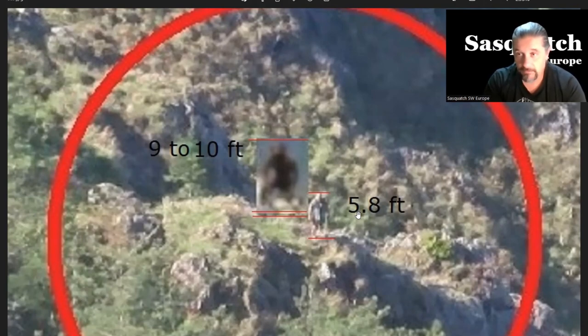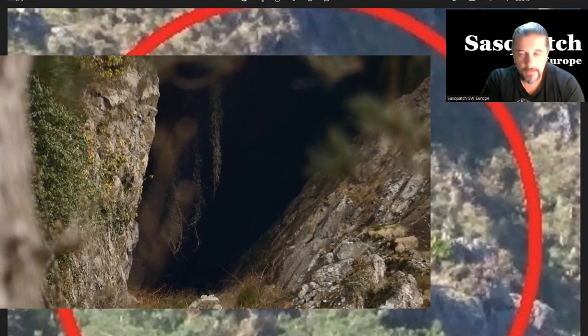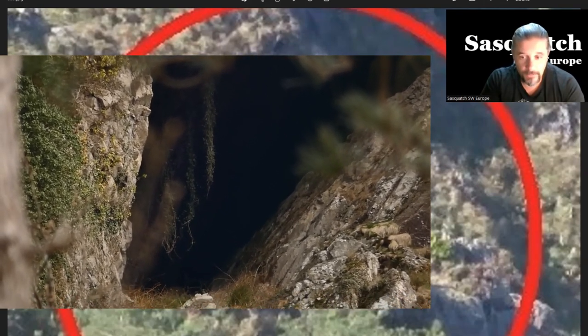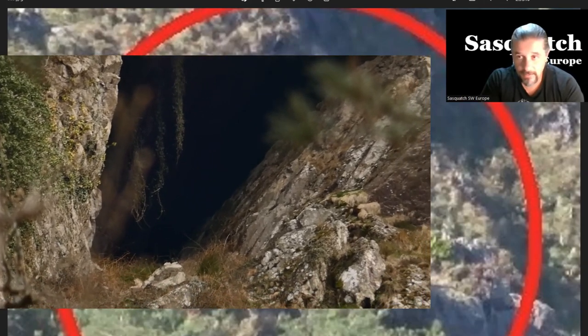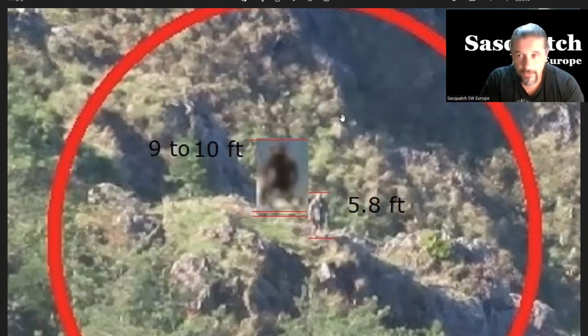So it's pretty amazing. I would like to go to Irun again, explore the cave. If you guys remember on the video, there was a big cave. I'm happy with the findings. On the first video, the measures were not the best, but you could already see that the creature was very big.